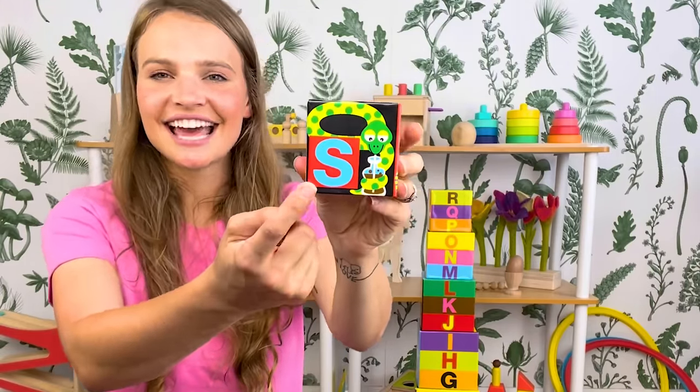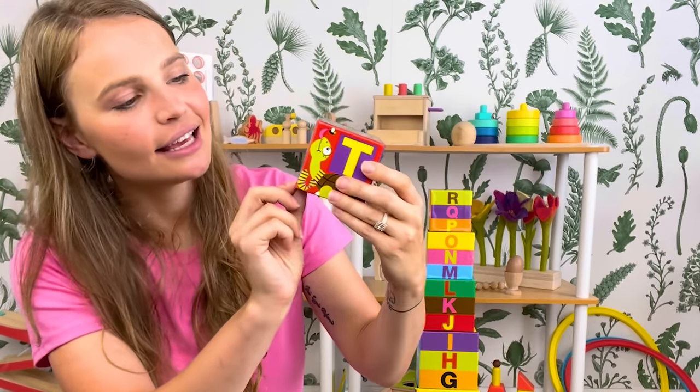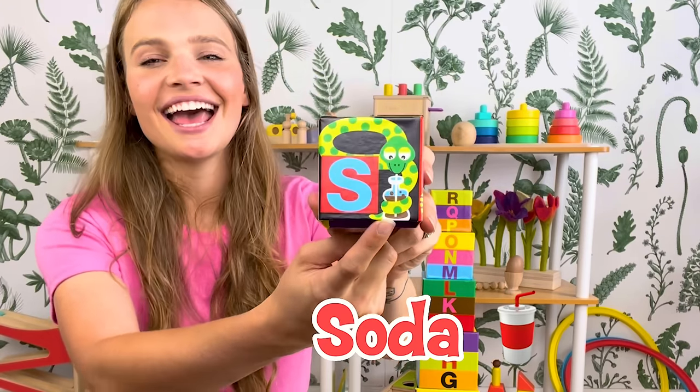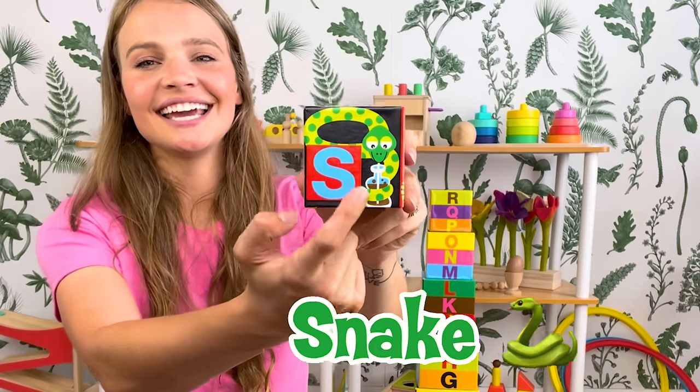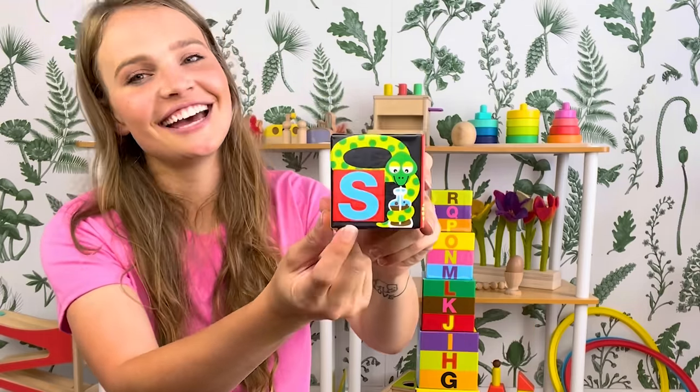S makes the sound for snake. And this snake looks like it's sipping on some soda. S for snake, sipping soda. And they both start on the letter S.